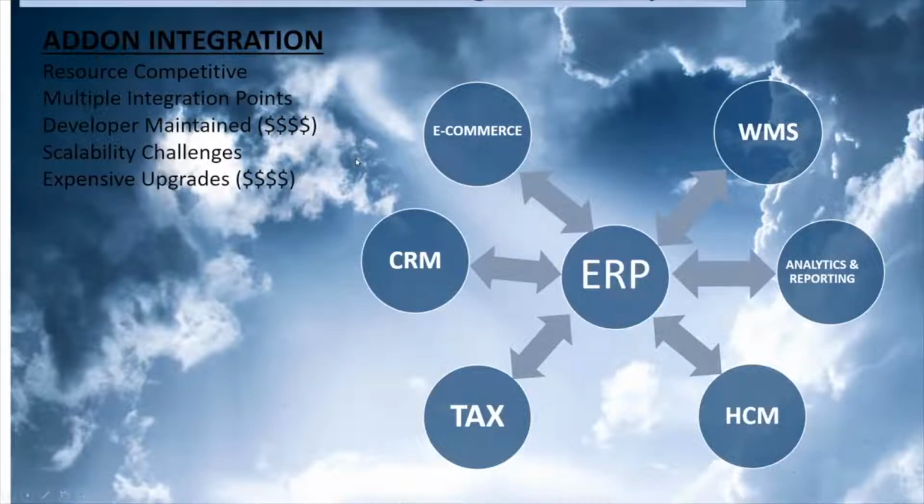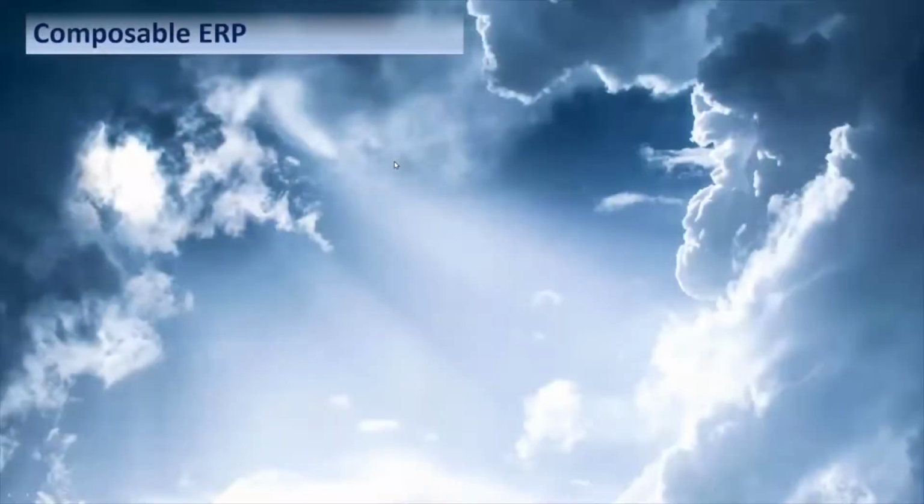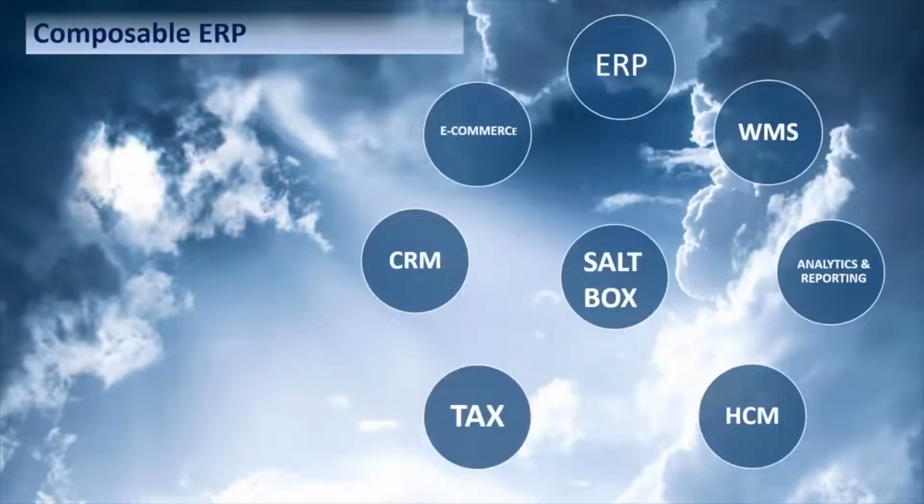So along comes the concept of Saltbox to try to bring some relief, a lot of relief, to this particular architectural struggle that we've created when we start composing our own ERP system overall. So composable ERP is something that's built differently. Now you'll notice here that all of these things like e-commerce, CRM, tax, HCM, analytics and reporting, WMS are all exactly where they were located previously.